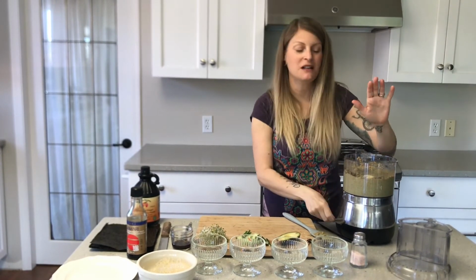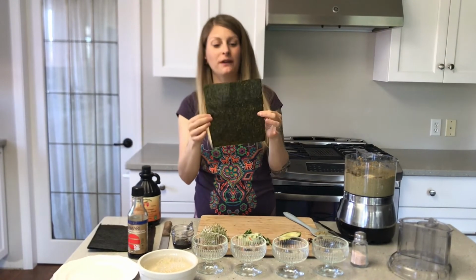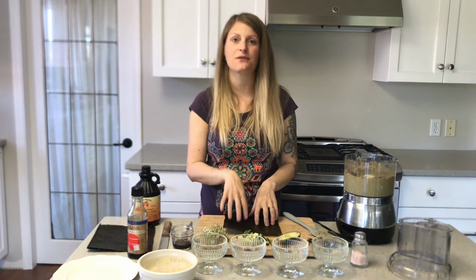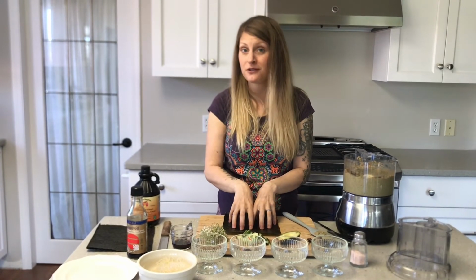It's exactly what it needed. Amazing. Okay, so now we take our nori, shiny side down. You can get these from any health food store or grocery store. I like to use the raw nori.